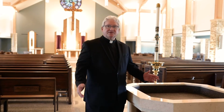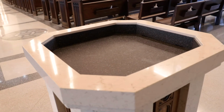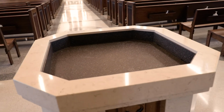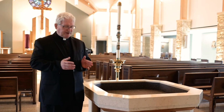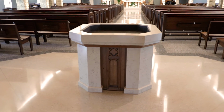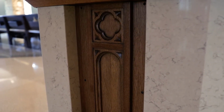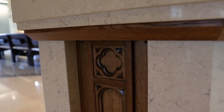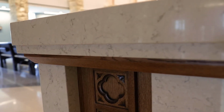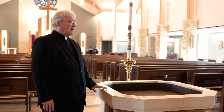Transition now from the gathering space, the narthex, through the doors, and we now are standing at the baptismal font. The font itself is designed in an octagonal form, reminiscent of the seven days of creation and the eighth day, which we all hope to spend with God in eternity. The font is the one piece that was totally newly constructed for this church. So it picks up the use of stone as well as the rift cut oak wood, and the quadrifoils used there are reminiscent of the ends of the pews that we'll show you that came from Sacred Heart.